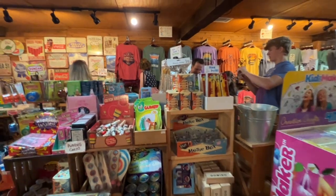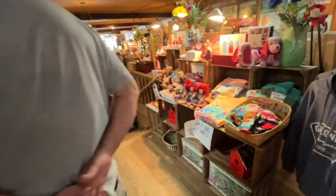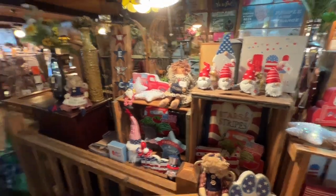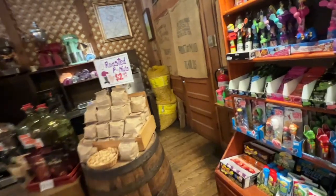They've got t-shirts. If you're decorating your man cave, they got a lot of the signs, some of them are automotive, some of them are just advertisements. But it seemed like there was something there for everybody to enjoy. They had toys for the kids. So if you're in this area, do stop in the store. I think you won't be disappointed that you did.